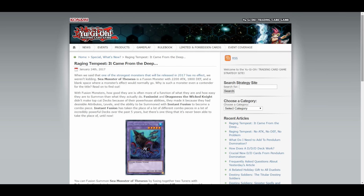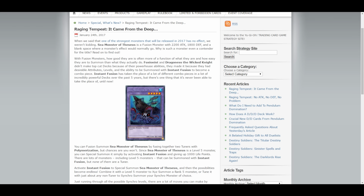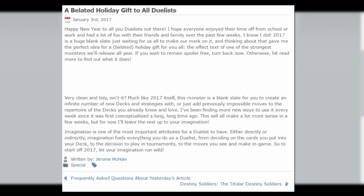So, I think we all have been waiting about 3 weeks, since Konami put up their article saying that during 2017 they are going to release, and I quote, one of the strongest monsters that will be released in 2017, which also has no effect. So we were all speculating, maybe it's like Mulmorat, but of course Mulmorat does have an effect, so other possibilities, maybe a pendulum monster, like a normal pendulum monster with its pendulum effect, but it's a fusion monster.